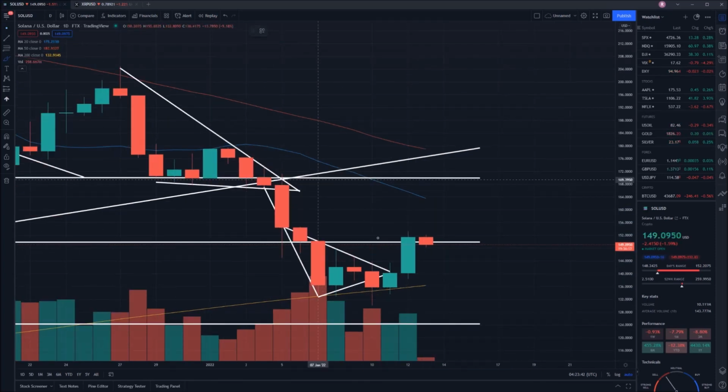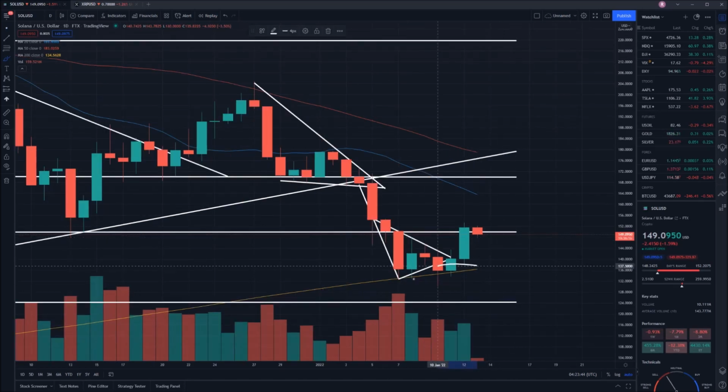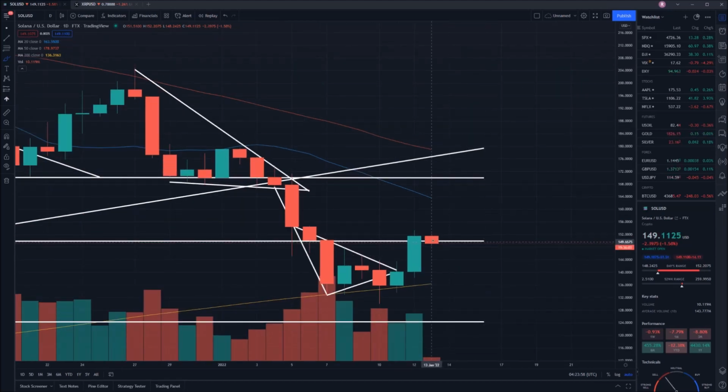Right now, the overall crypto market has pulled up, and we can see that the 200-day moving average is really starting to support us moving forward. That 200-day moving average is currently our first major point of support, sitting at $136. Right now, the price is trying to break through that $150 mark. Currently, we're just sitting below it at $149.